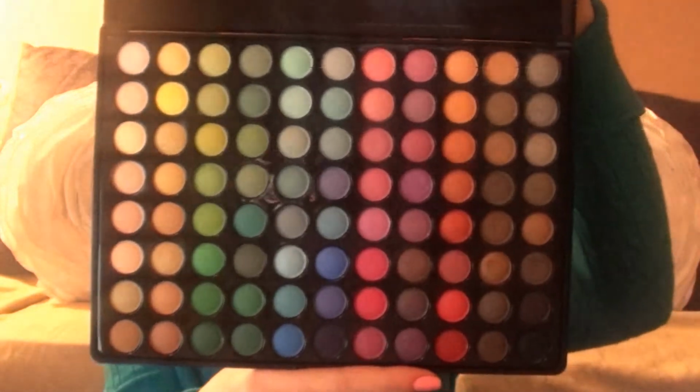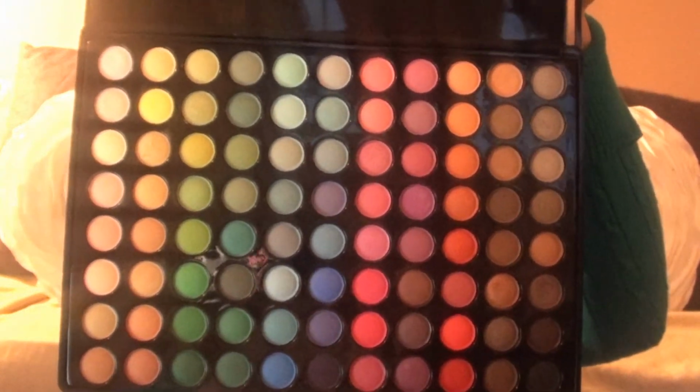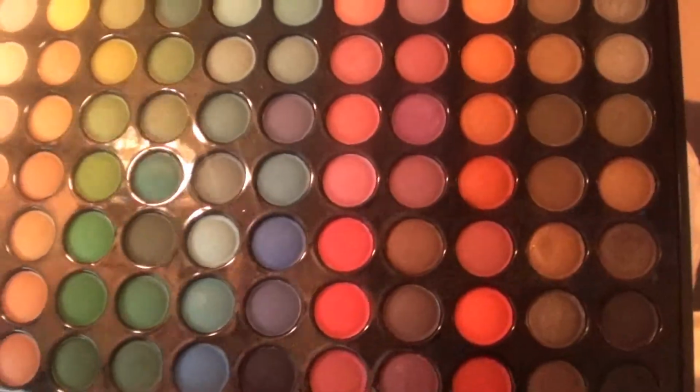This is my most expensive beauty item. This is the most that I've spent on just one single thing. But I'll go ahead and show you the colors. So they just look like that. And there's 88 colors in here, as the name suggests that there would be. The colors are just so pretty and they're pigmented, and you can do any look with this palette, so I use this quite a lot, so I think it's worth $20 definitely.